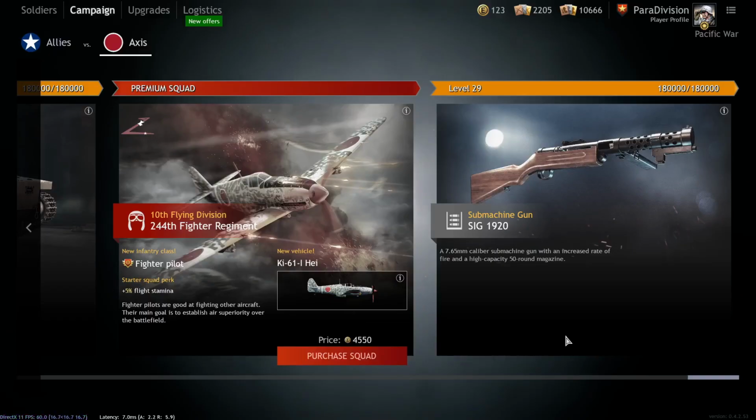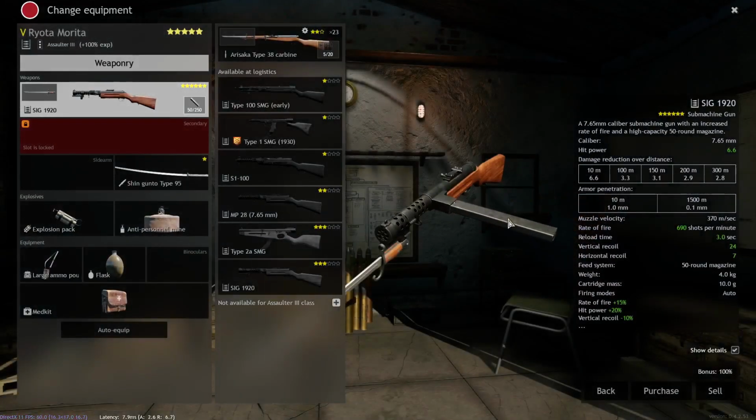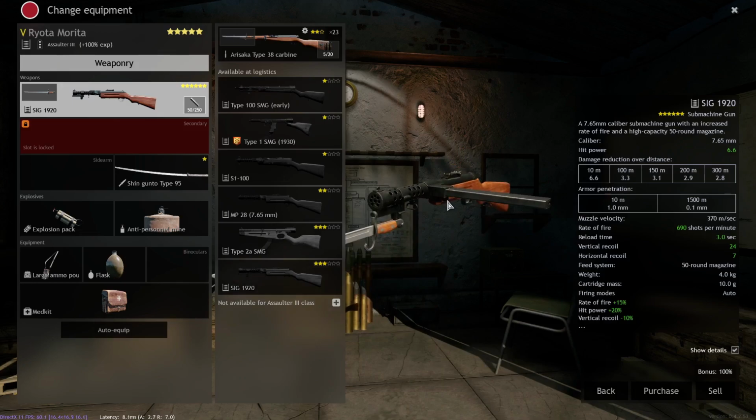After unlocking the weapon finally at level 29 in the Japanese Pacific campaign, we can quickly see what makes it so strong. And it's a great mix of above average to really good properties, especially considering the usually very weak Japanese weapon statistics. The first and most glaring impression is the humongous 50 round magazine size.